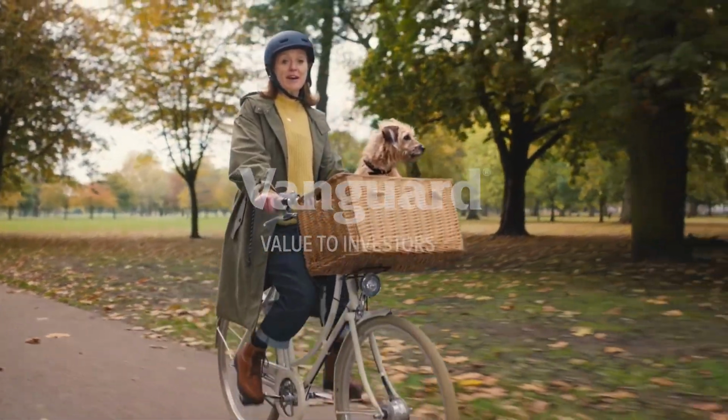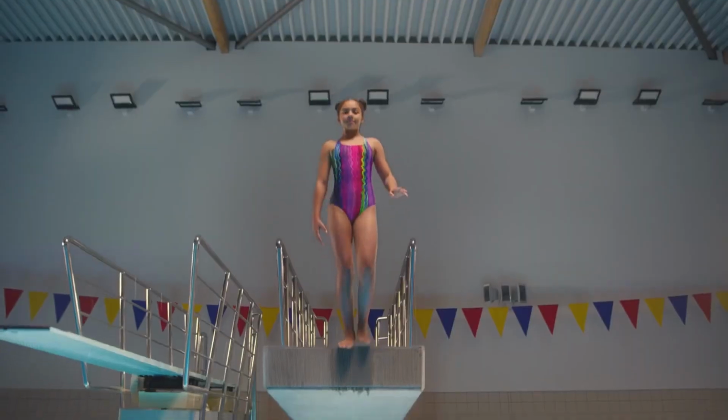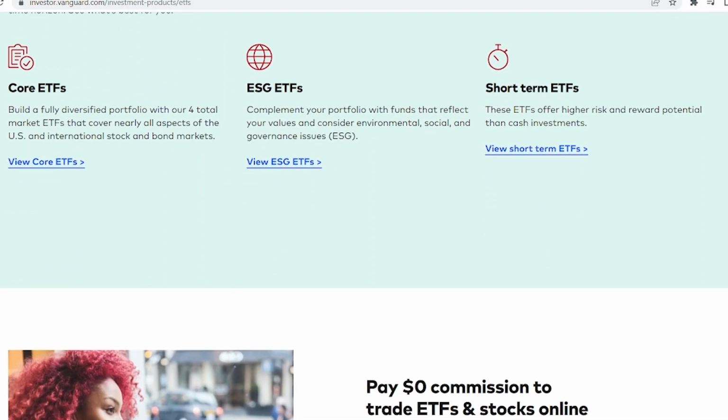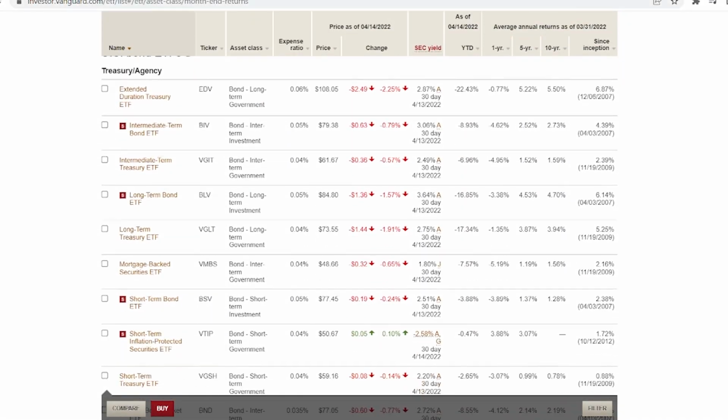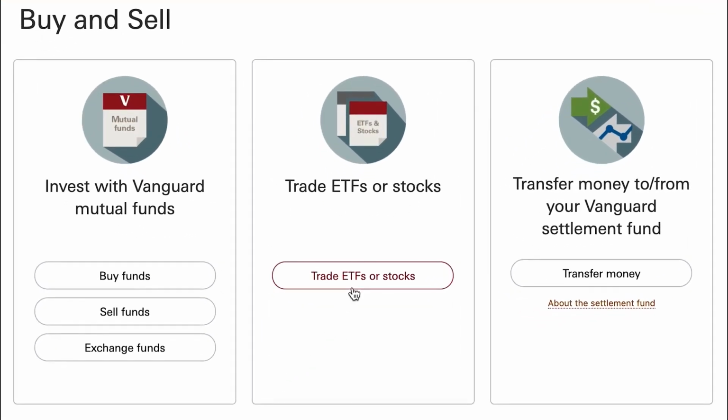Vanguard Exchange Traded Funds, or Vanguard ETFs, are a class of funds offered by Vanguard. ETFs combine the diversification of mutual funds with a lower investment minimum required. Vanguard also offers real-time pricing. ETFs are traded the same way that individual stocks are traded.